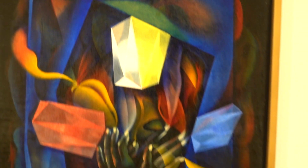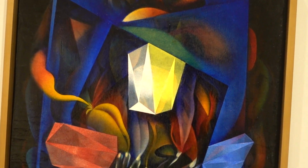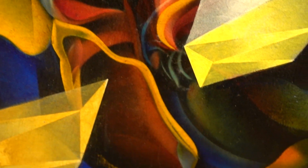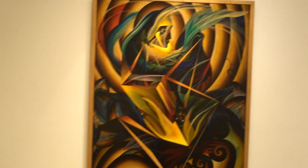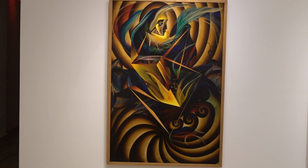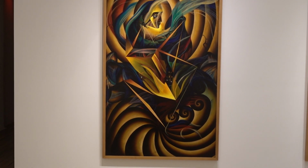This is actually a pretty nice painting. Also untitled, 36 by 24 inches. And here we've got some figurative elements with the hands and, gosh, phallus. These are actually a couple of major paintings. This is untitled, 1940s, 1950s to 1980. Oil on board.